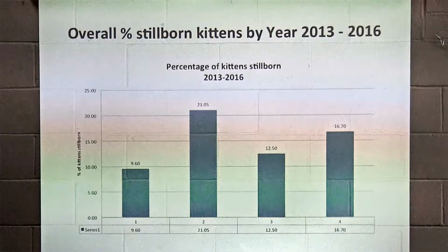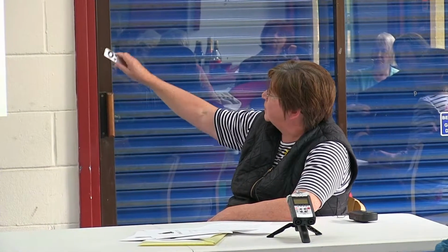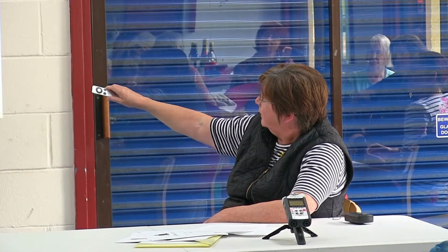But as I say, there's no point in picking a single year's statistics or a single litter's statistics. It's just something to monitor the ups and downs. Percentage of stillborn kittens. The overall rate with our data is around 15%. Now, it's gone from 9.6 the first year, right up to 21% that year, the second year, 12%, 16.7. It just seems so variable. What the reason is for that, I just don't know.